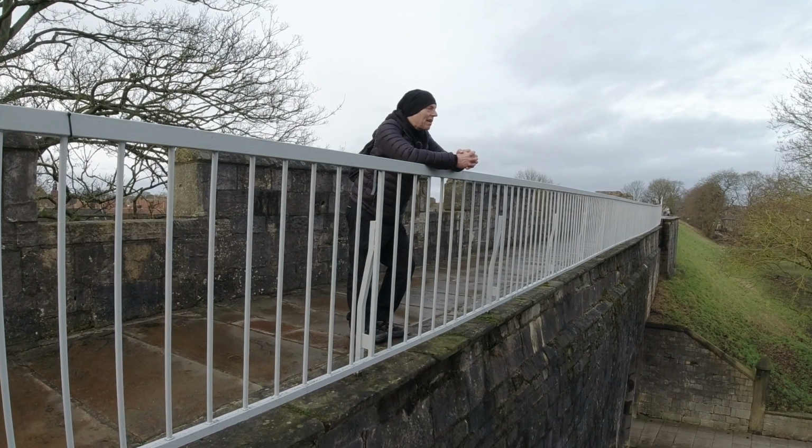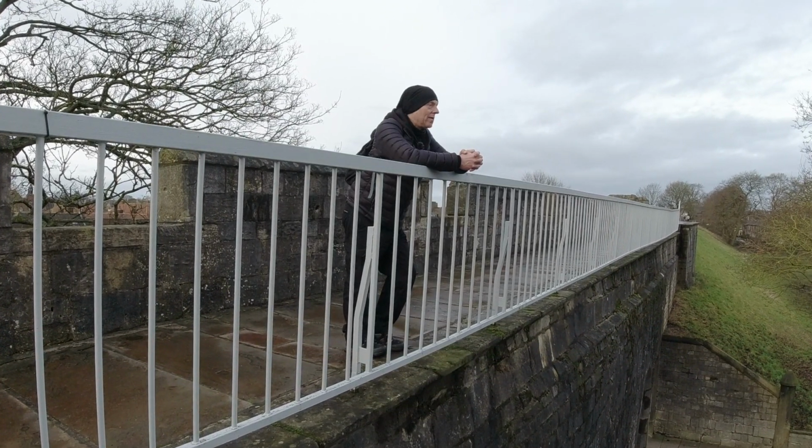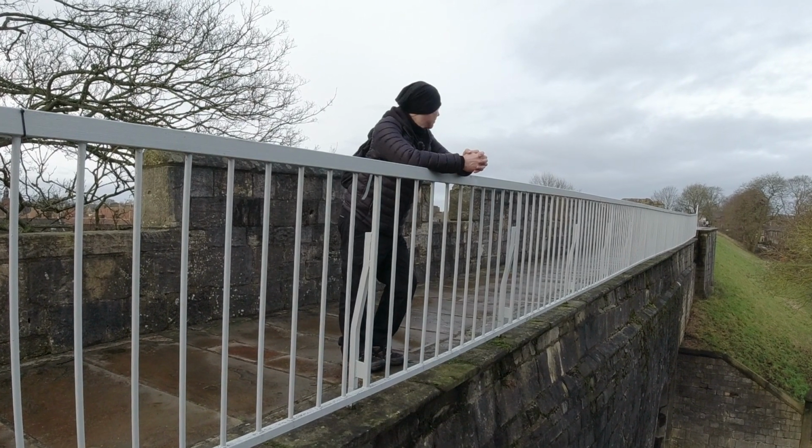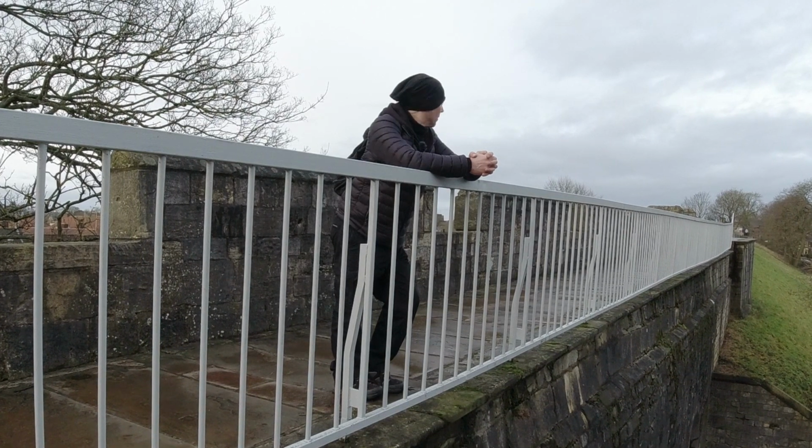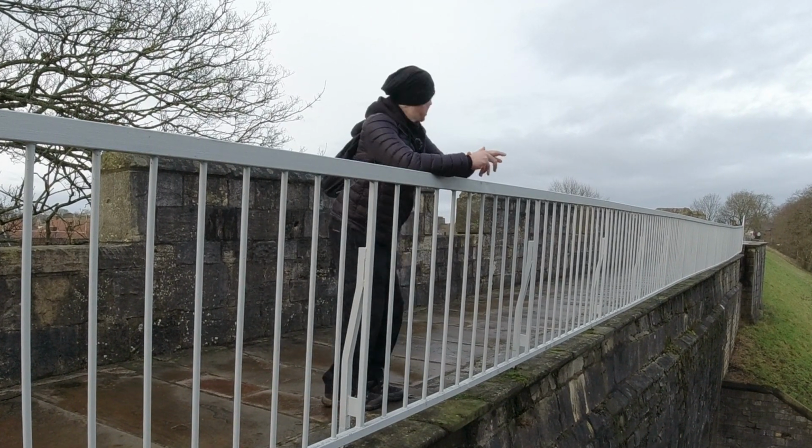Morning geocachers. I'm out in York today doing a few caches along the York City walls and just about to head off to the next one. Let's get looking.